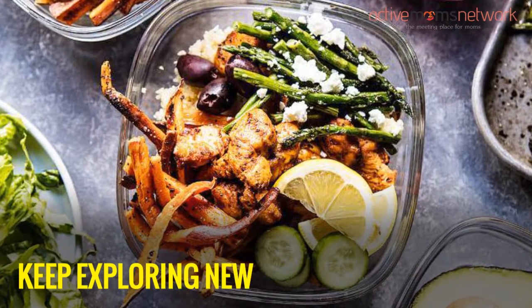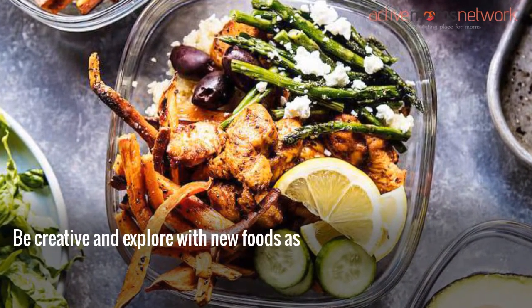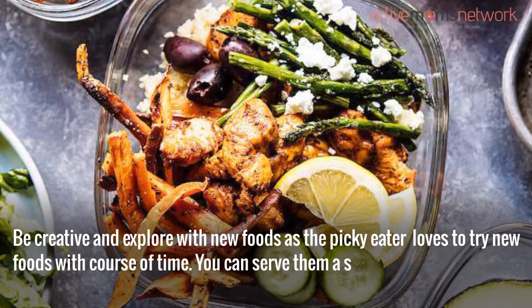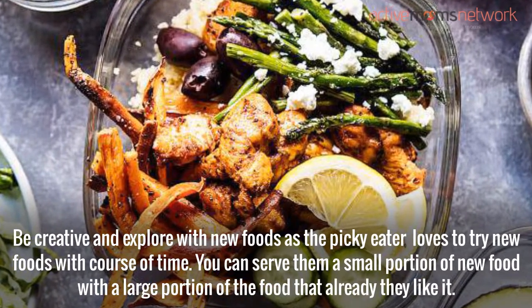Keep exploring new foods. Be creative and explore new foods, as the picky eater loves to try new foods with the course of time. You can serve them a small portion of new food with a large portion of the food that they already like.